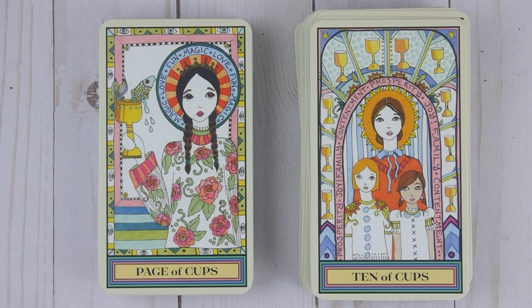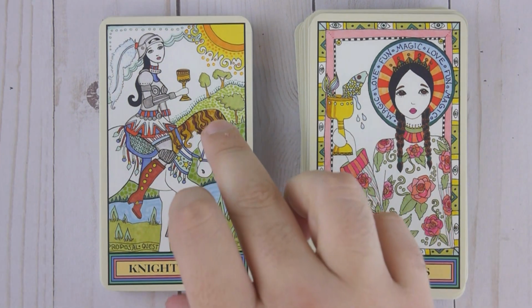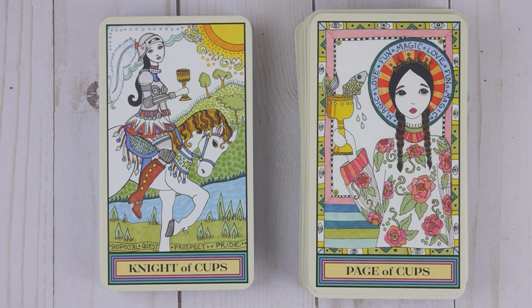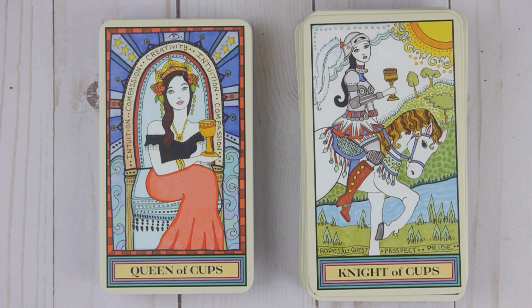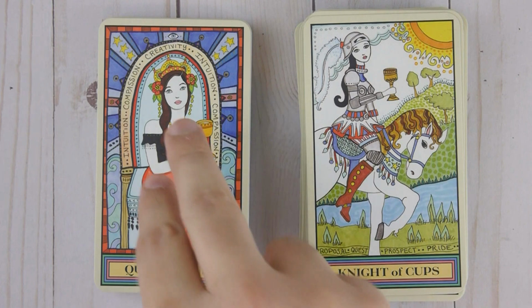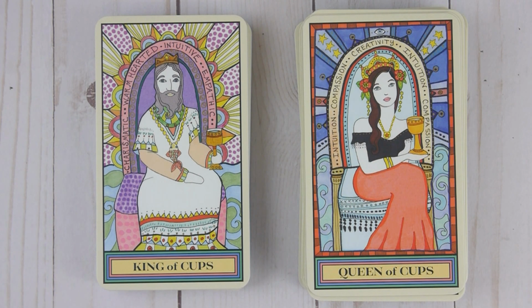Page of Cups, fun, magic, love. Knight of Cups, proposal, quest, prospect, pride. Queen of Cups, intuition, compassion, creativity. King of Cups, charismatic, warm-hearted, intuitive, empathetic.